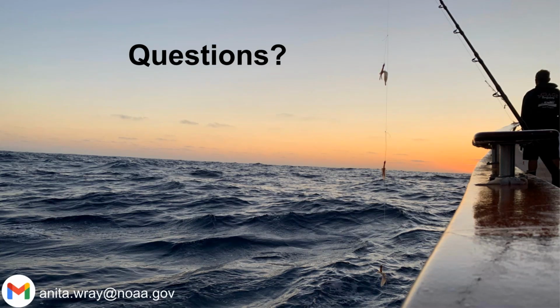We have not yet, but I would love to follow up and get more fin clips. Within our hook and line survey, it's not outlined in the maps that I've shown here today, but we do sample within and outside one of the MPAs down in the Southern California Bight, and we would love to expand and continue that work. Yeah, so I'd love to chat with Zach about that a little bit more.